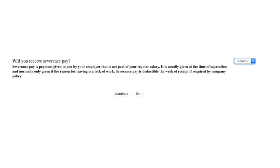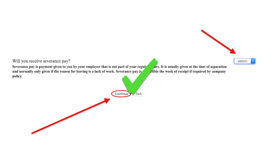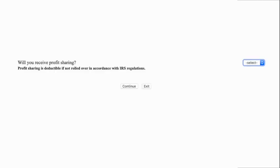Will you be receiving pension or retirement benefits? Even if you're pulling money out of a retirement account to make ends meet, unless it's a retirement account your business set up and you've been contributing to it, I'd answer no if you're self-employed. Indicate that, then continue. Are you receiving severance pay? Indicate that here, yes or no, and then hit continue. Are you receiving profit sharing? If you are, go ahead and indicate that, and then hit continue.